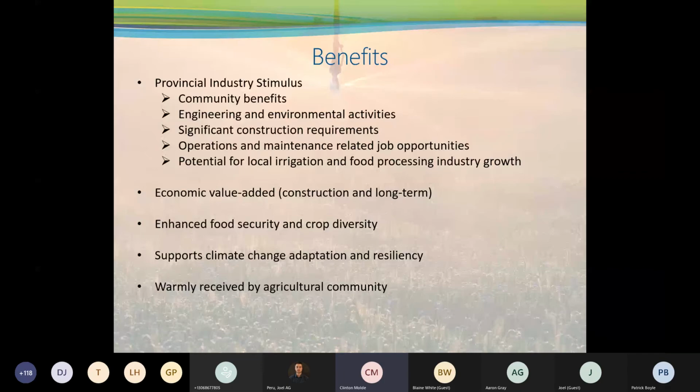We have reached out to a number of communities, stakeholders, and RMs within the West Side area, essentially providing the same presentation and talking to them. And they're asking the question, why aren't we moving forward with this project? The sooner the better. So they're quite anxious to move forward with these projects.